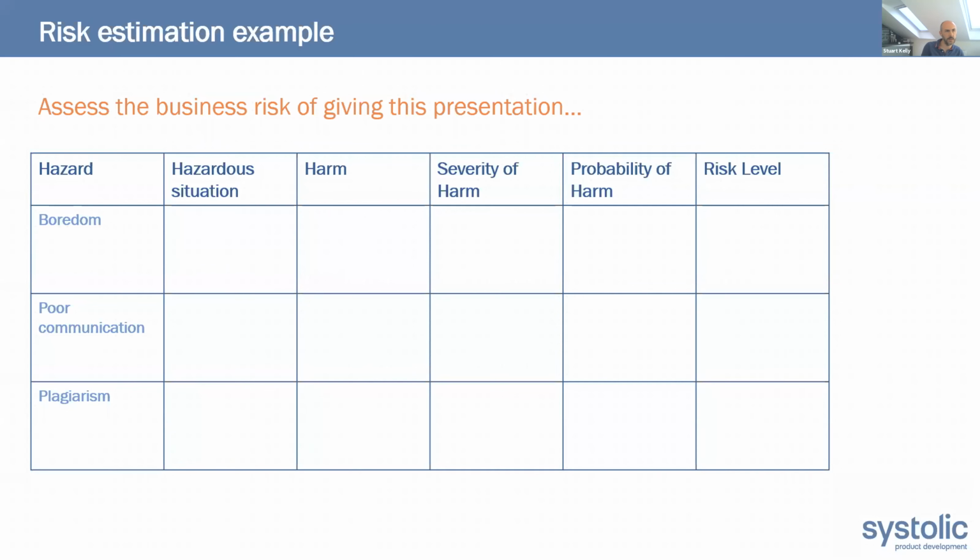So the task I set myself was to assess the business risk of giving this presentation to 100 people, most of whom I've never met. So what are the hazards there? The top three that came to my mind were boredom, poor communication, and plagiarism.